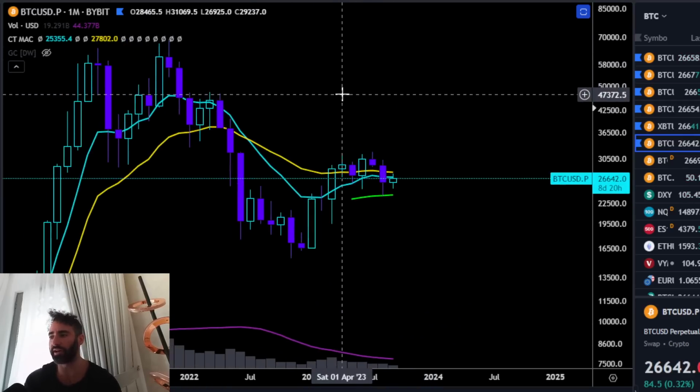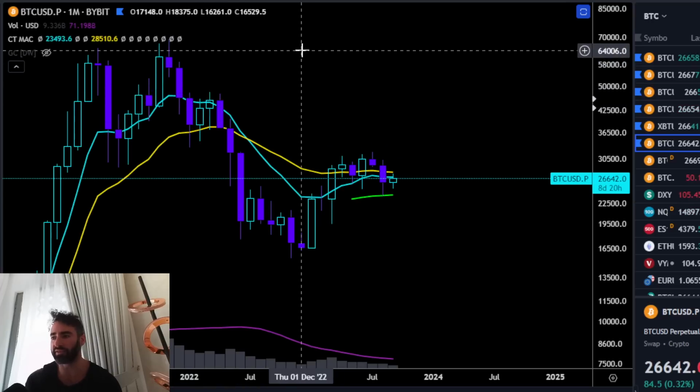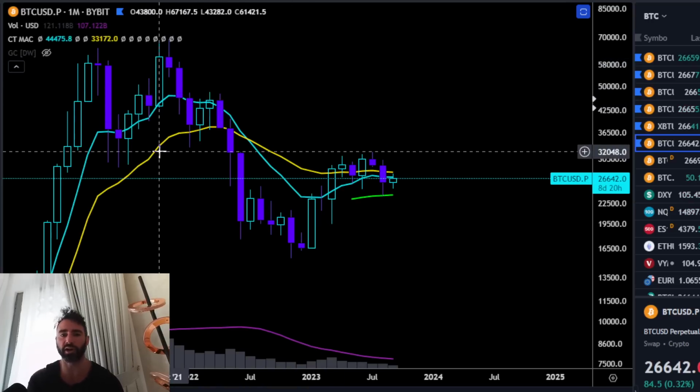We'll come back at this one tomorrow, see where those weeklies painted themselves and see where that shifts things coming into October.